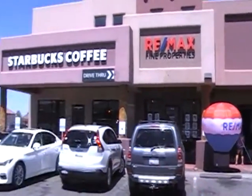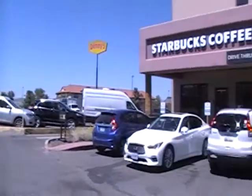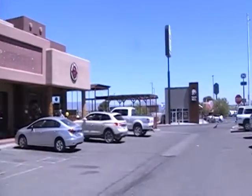Well, welcome to Camp Verde here, the new office of ReMax Realty Fine Properties, right off the intersection of I-17 and 260, right next to Starbucks. So they're going to have a bang-up business for sure around here. I kind of warned them that they need to get some inventory.